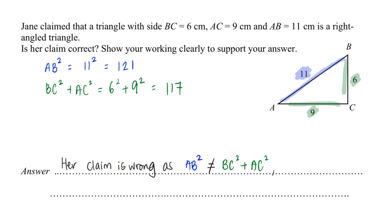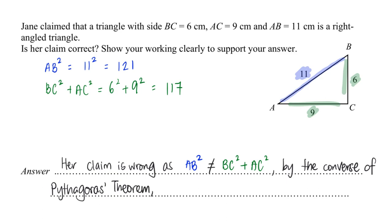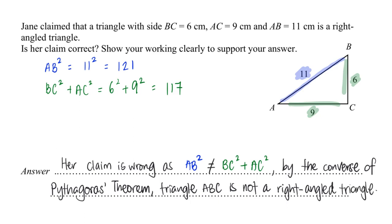My working has shown that by the converse of Pythagoras theorem, this triangle ABC is not a right angle triangle. So the key words in this case are "by the converse of Pythagoras theorem." This must be written down. And notice my working doesn't start off with AB square equals BC square plus AC square. No, we do it separately. That will sum up this particular problem. Let's move on to the next question.